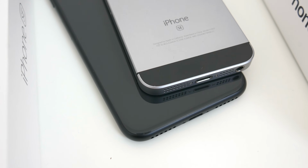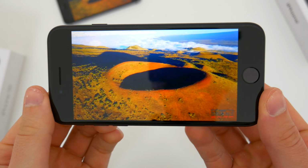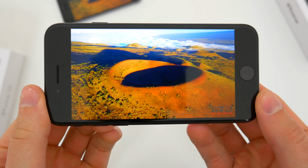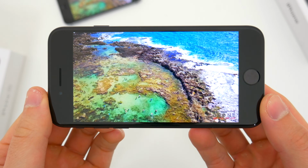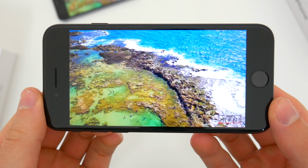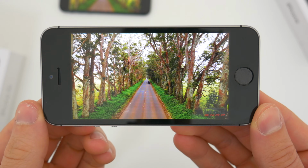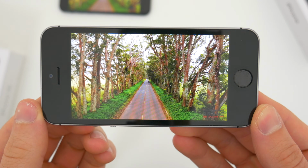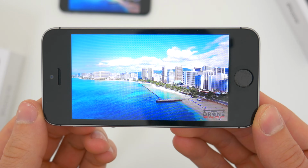In regards to the speaker setup, one thing you gain is dual stereo speakers. The new iPhone SE has a speaker down below and an additional one in the earpiece, versus just the one bottom speaker on the original SE. I think iPhones have some of the best external speakers on any smartphone, and that's exactly the case with the new iPhone SE. Playing content out loud sounds significantly better. There's no comparison, and I think that's another nice benefit in going with the newer phone.